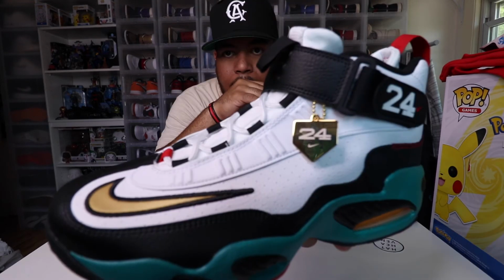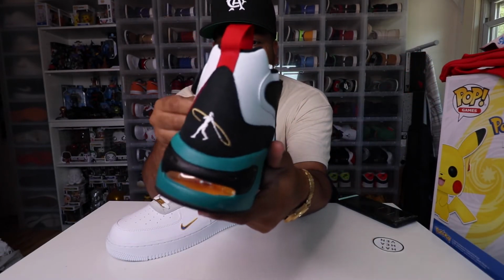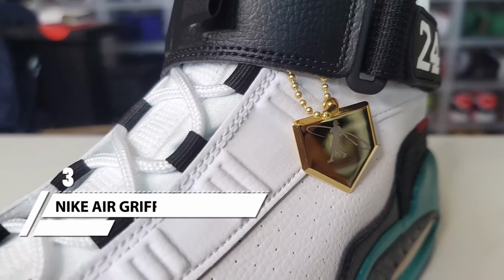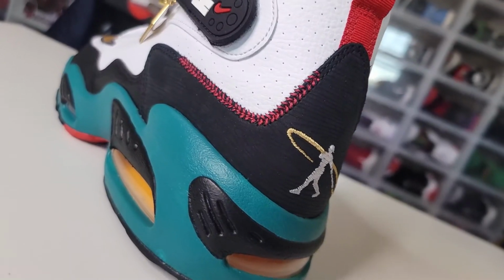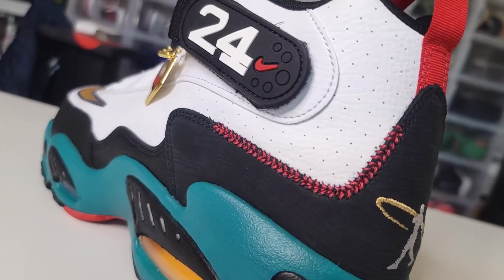For it to come with that gold hand tag that just says 24 on it with the Nike swoosh, and then you got the SWINGMAN logo on the other side. That is absolutely crazy. There were a couple in that collection, it was the GRIFFEY: the Air Force, Air Max 90, and the Vapor Max Plus.